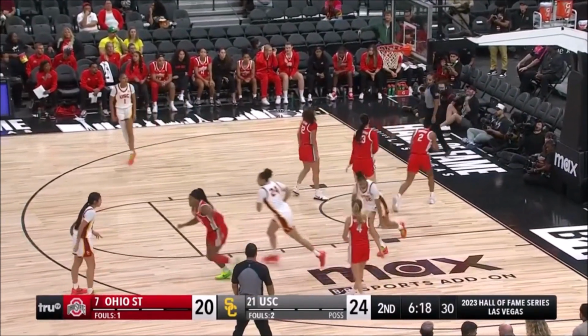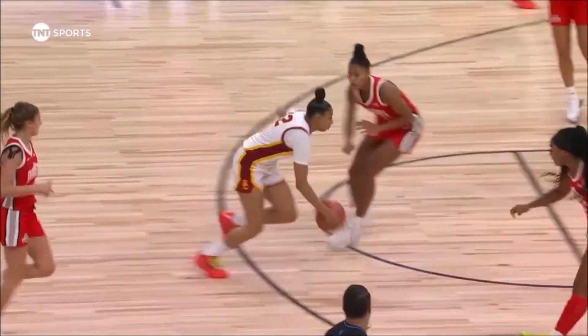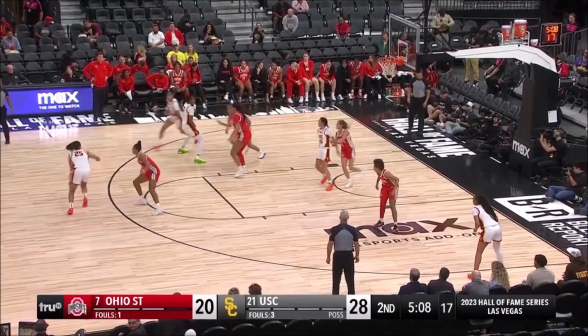Sheldon can't connect, and USC, here they come. Ohio State has 6 turnovers. But young players, first of all, that was a move. Run it back right here. Smooth, gets to her hezzy with the crossover finish. A little finger roll. I think that was a little finger roll at the end. But under control.